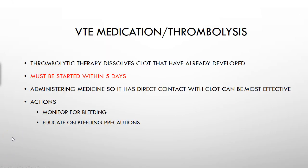So if they want to do thrombolytic therapy, it has to be started within 5 days of the clot developing. The way you do this is you administer it directly to the clot, so you're going to go to surgery. So your actions are going to be to monitor for bleeding and educate on bleeding precautions.